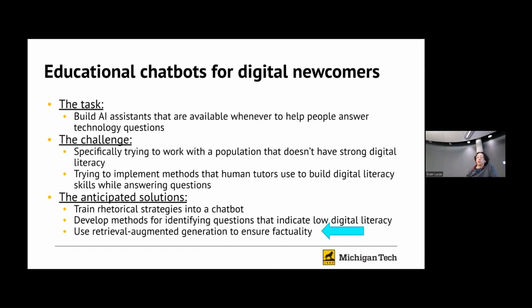So what we're going to try to do to get around that is follow some of these methods that human tutors use, where they respond to questions in a way that helps probe out what the person's literacy is and also helps get them towards a better future where they can find their own answers as well. So building their skills in addition to answering their questions. So we want to do this by training these rhetorical strategies into a chatbot. That's a unique challenge on its own. I'm not going to go into that today.